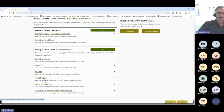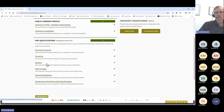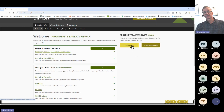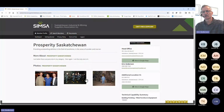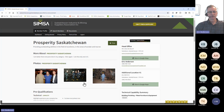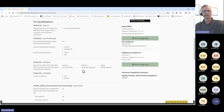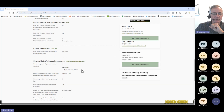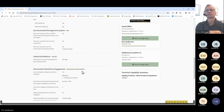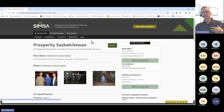Capacities, nuclear pieces, industrial relations, ownership things, all those things need to be completed, and you get a little check mark, and then you always have to remember to hit save. And then there's the public view, which you can click on, which is very low level of details, basically your contact information and what you do, right? And there's some photos there. Or there's a procurement view, which is all that stuff that you've completed, right? So you see how the form is complete now. There's capacities, ownership, export readiness, size of contracts you usually do, things in nuclear, and all that's here. So that is how that works.